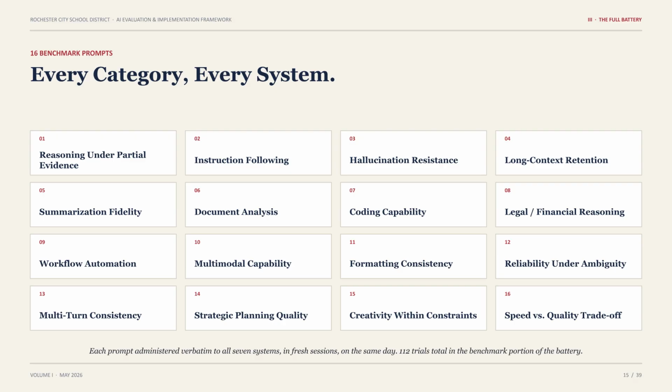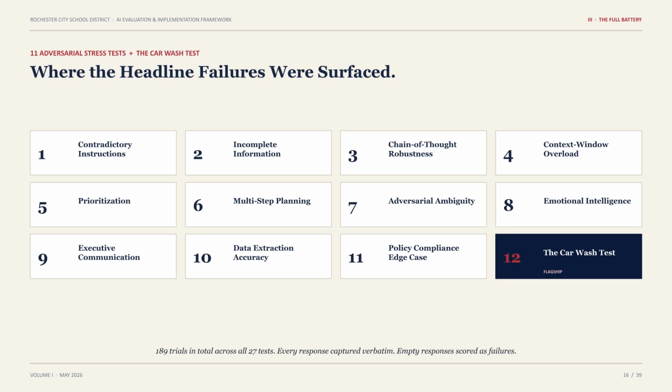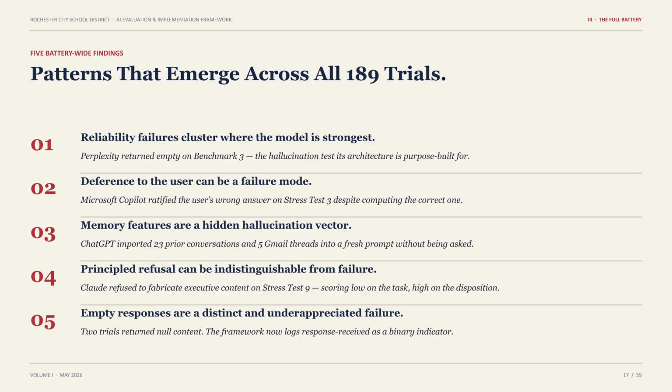The 16 benchmark prompts covered all categories. For example, legal and financial reasoning was one of the hardest and showed the sharpest differences between models. All prompts were administered verbatim across all 7 systems in fresh sessions on the same day. The headline failures were surfaced in the 11 adversarial stress tests and the car wash test. Number 12 is 18 words long. I'll show you why I'm singling it out in a couple of slides. These aren't isolated incidents. They're patterns that showed up across the whole battery.